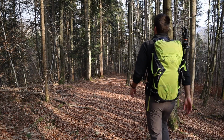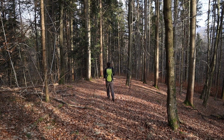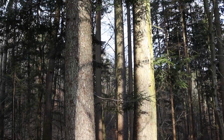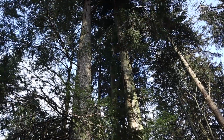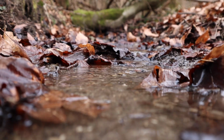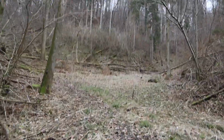I'm getting closer to the spot. I just need to get down the hill here into that valley behind. So peaceful, guys. I can hear so many birds right now. There you go, I arrived at the location.